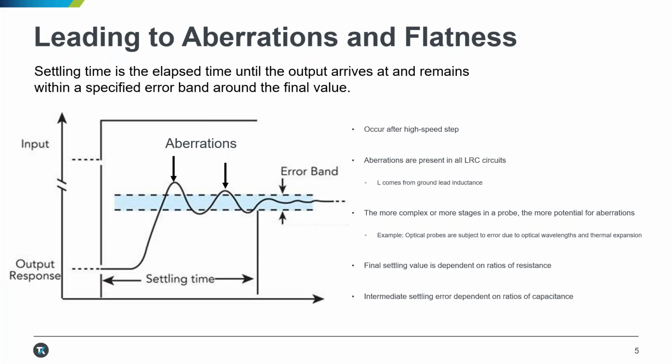The takeaway is if you're doing measurements on these high switching frequencies with very big swings in voltage, pay attention to how your probes perform on the oscilloscope measurement and look at the specifications and calibration procedures for those probes to ensure that they can manage this aberration and eliminate any uncertainty around the ringing coming off of those high voltage spikes.